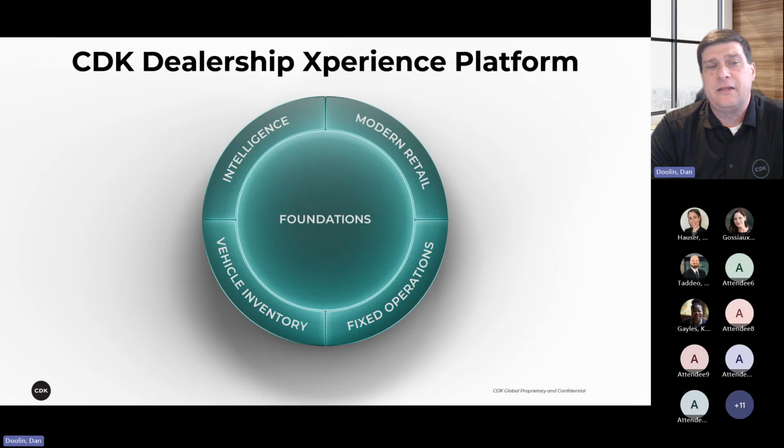So within our CDK dealership experience platform, we have the foundations, which are the core of your dealership operations. We have the intelligence suite. We have the modern retail suite. We also have the fixed operations suite. And we've just recently added the vehicle inventory suite.